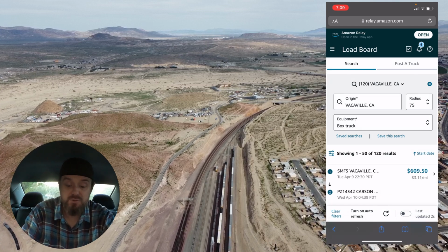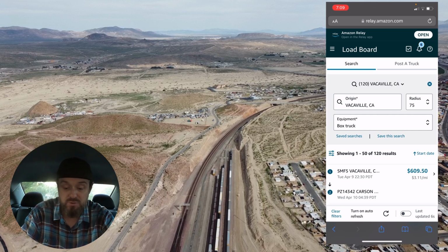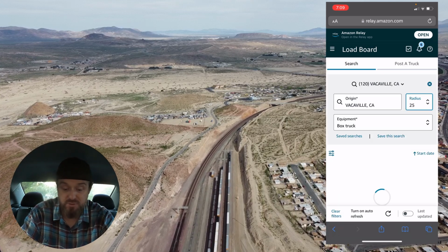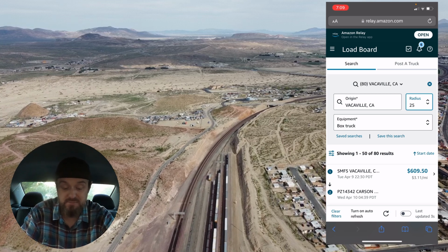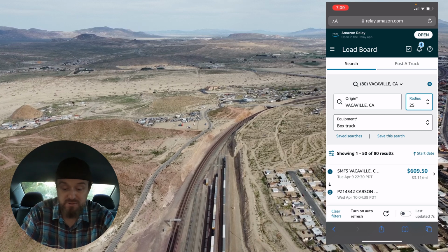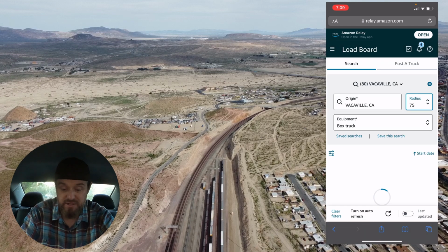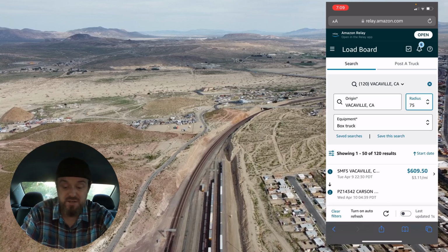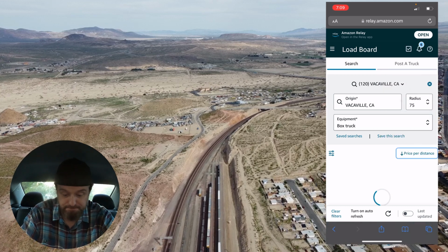And first thing I like to do on this is just look at the load. So within 75 miles, there's 120 results. Let's really dial that down to like within 25 miles, there's still 80. So, I mean, that's pretty significant that there's 80 loads within 25 miles. I kind of like to expand that out. What does 75 give us? 75 gives us 120.